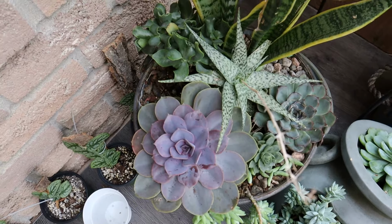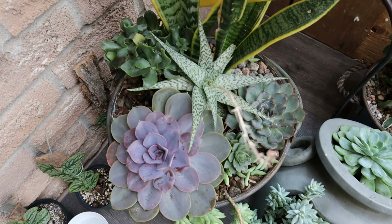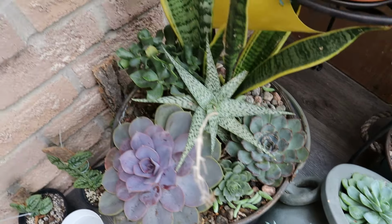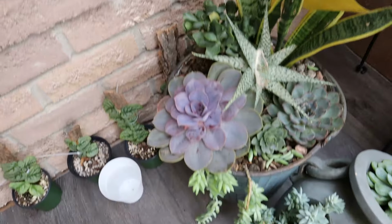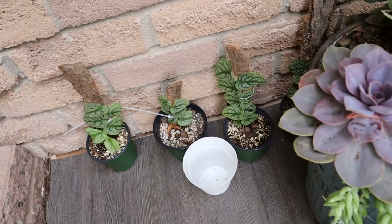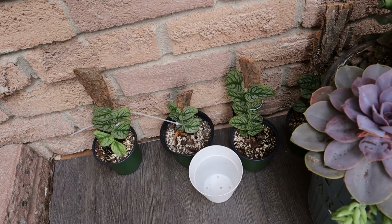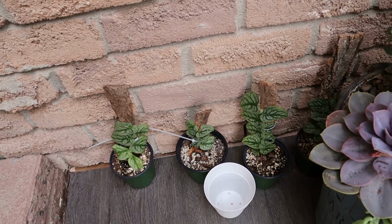Oops, I'm losing my balance. Okay, so here we have some aloe, an Echeveria, a few little Echeverias. We have a ripple jade. We have a snake plant. We have some donkey tail. Here are some of my Monstera Dubia, guys. One of them is going to grow up this wall with some luck.